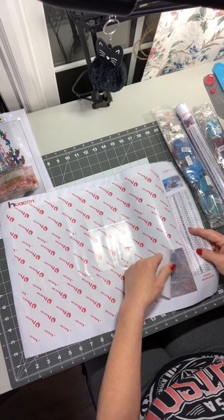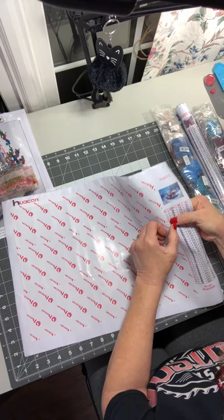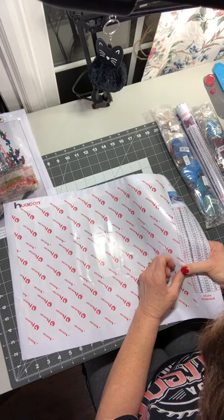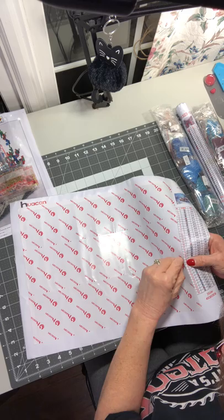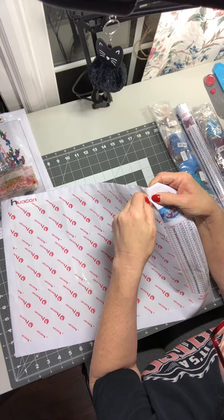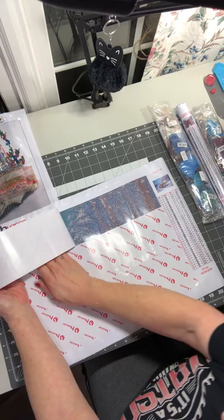I'm being extra careful so I don't tear anything. Stay there. I don't want you to come up with the paper. I want you to stay where you are. Come on, that's right. And flat.